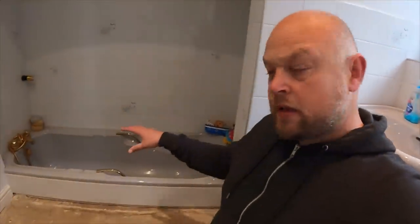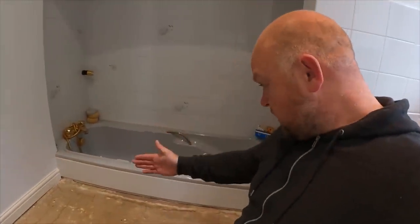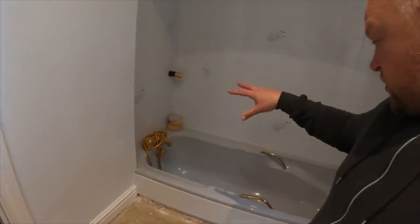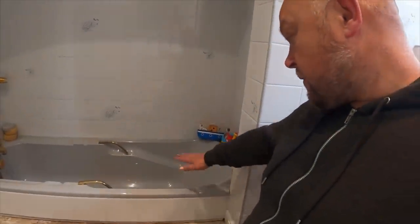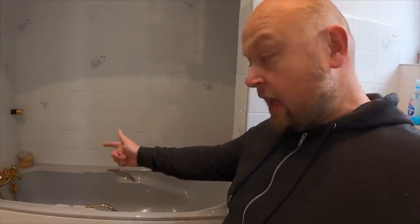Yeah. So what we could look at doing is getting this bath out and then building that framework underneath, taking the edge of it off here. So we then sink the tray down, access into this tray here, and then form some sort of steps going down into it. It's just we've got to see whether we've got the width to get the tray in there.